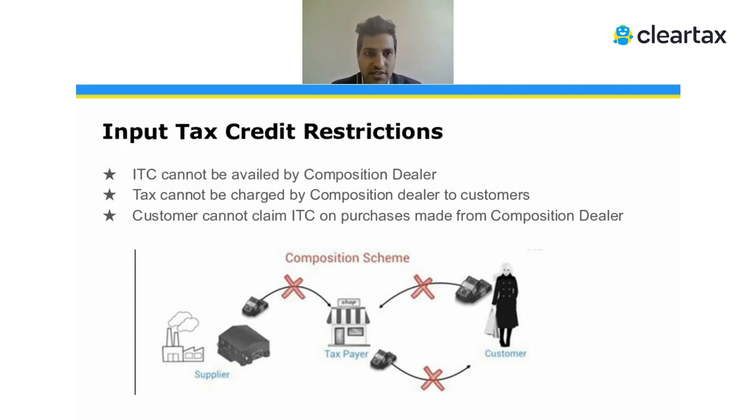We have covered this much. Now there are certain more restrictions. The biggest restriction is the ITC. If you are claiming ITC, you cannot go for composition. However, it is vice versa. If you are opting for the composition scheme, there are certain restrictions in relation to ITC.